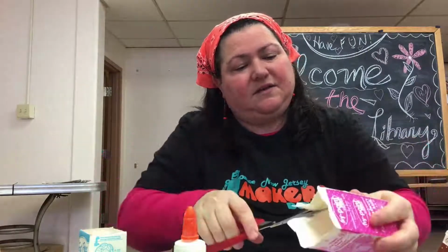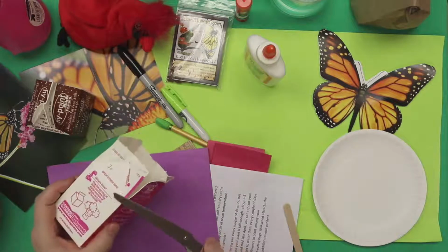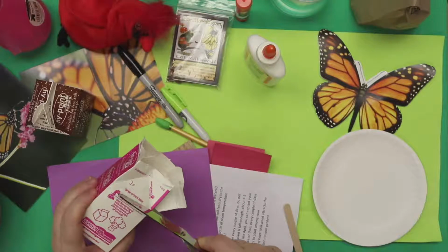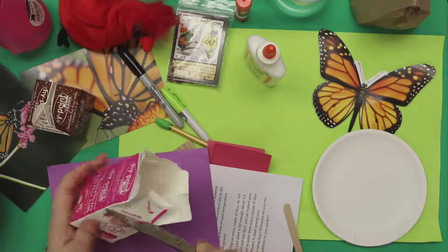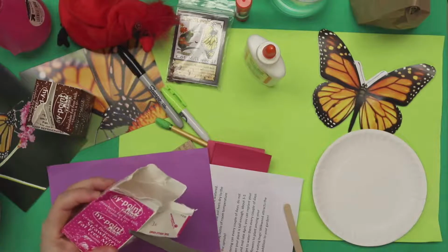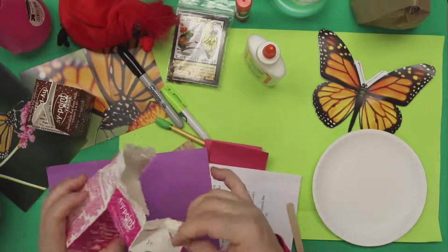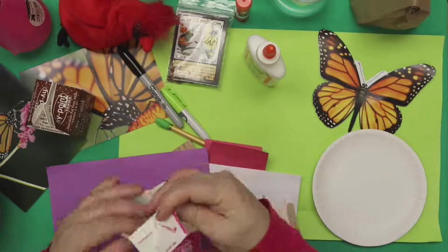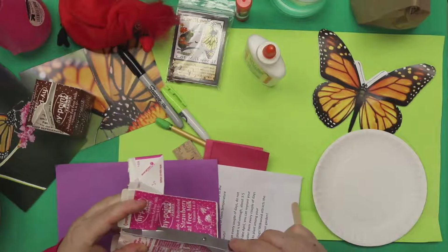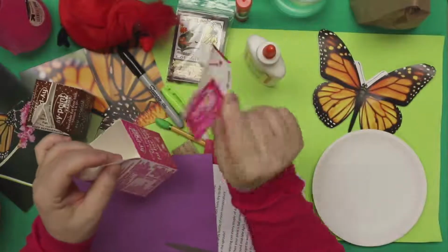Maybe we could toggle to the overhead for this. Oh, there we go. So I cut straight down, and then I'm going to cut across, right where the crease is. There's a natural crease on the top. And I'm going to cut two sides away from the milk carton. Right, you see that? I cut two sides off. And then we're going to go up the crease on this side to finish that up. So that's what you're going to be left with, is a piece that looks like that.